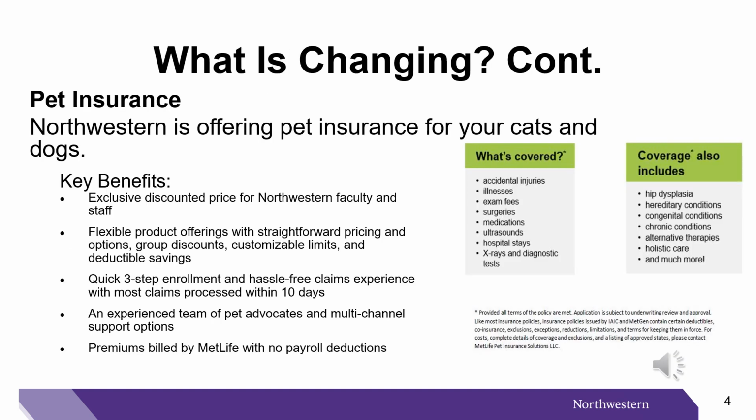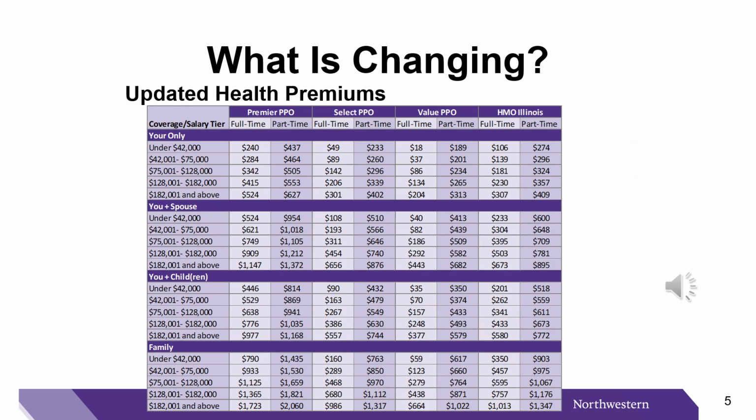Key benefits for this pet insurance include a quick 3-step enrollment process with hassle-free claims experience, straightforward pricing and options with an experienced team of pet advocates. You are billed by MetLife and you will pay them directly, so no payroll deductions. Let's move on to our medical plans.